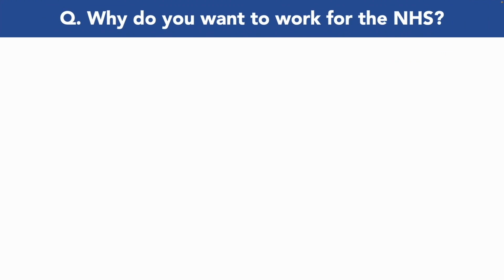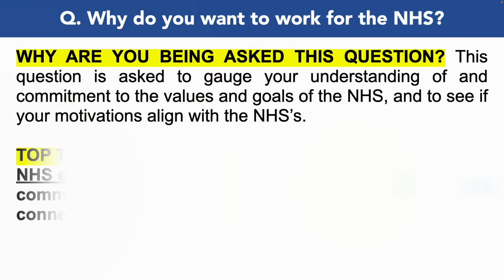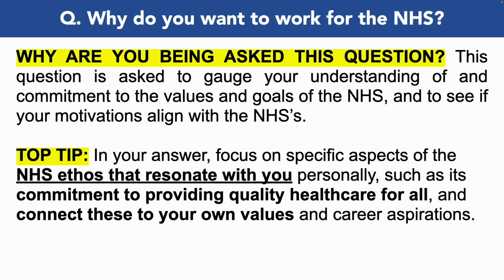Okay, let's take a look at another common NHS receptionist interview question. Why do you want to work for the NHS? This is almost guaranteed to come up during your NHS interview because they want to gauge an understanding of your commitment to the values and goals of the NHS, and they want to see if your motivations align with the NHS's. So a top tip here is to focus your answer on the specific aspects of the NHS ethos that resonate with you personally, such as its commitment to providing quality care for all, and to connect those to your own values and career aspirations.